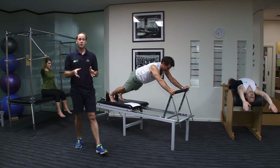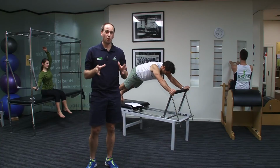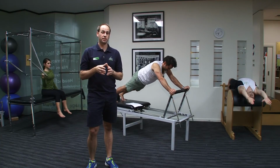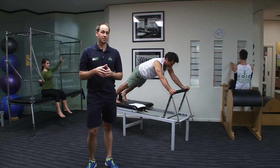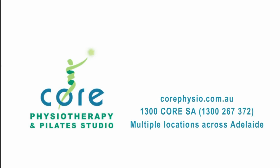Okay, so in closing, we've shown you a bit about Pilates, so hopefully you got an idea on what it actually is now. If you're interested in starting to look into it yourself in your rehabilitation, then book a time with one of our physios and they can give you a really good indication on whether it's suitable for you and get you started on a program.